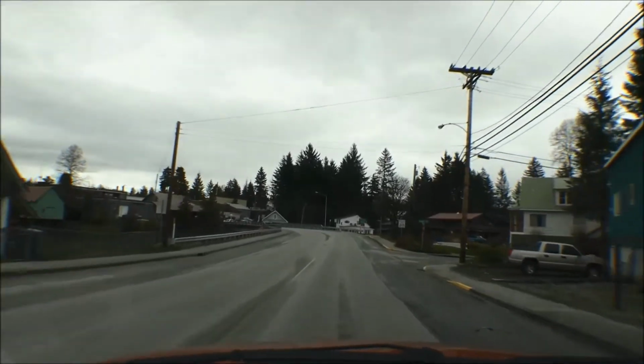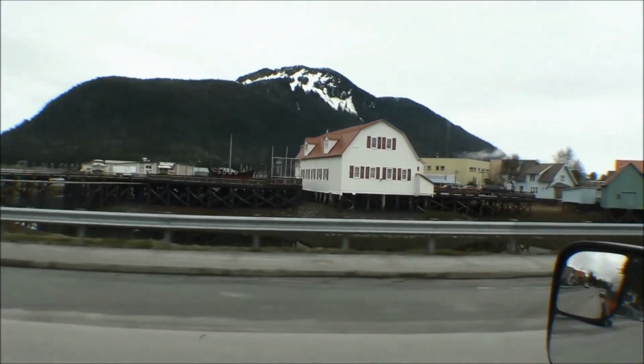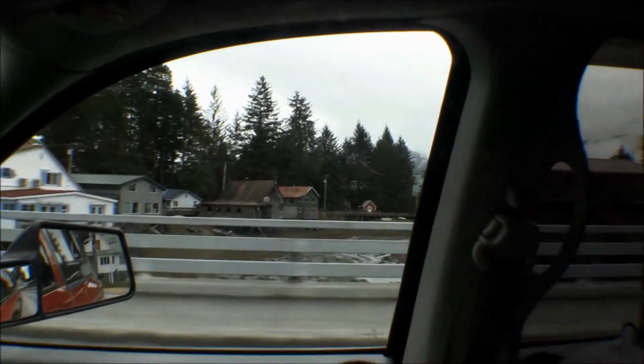Coming on a bridge here. This is Hammer Slough. That's the Sons of Norway Hall there. And that's Birch Street going down there. It's all on pilings like a bridge going down Hammer Slough.